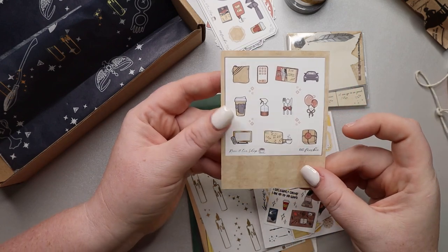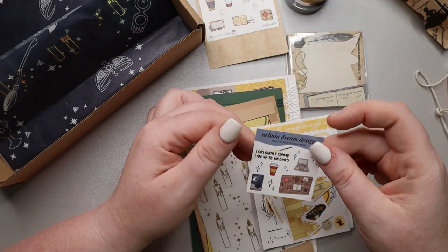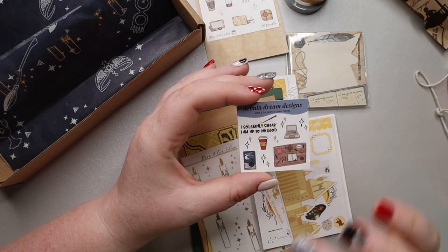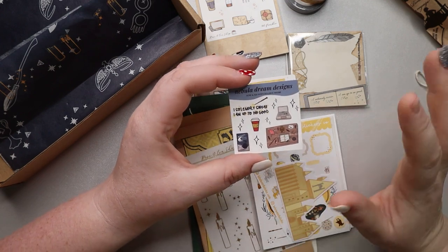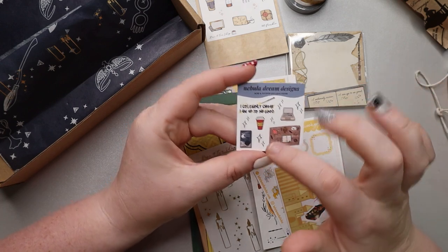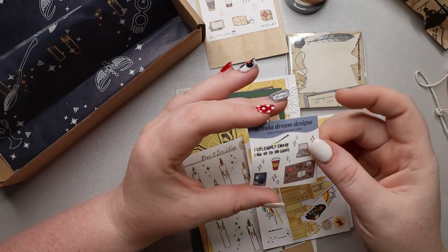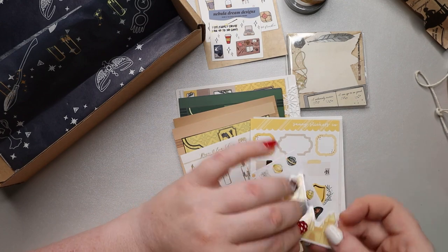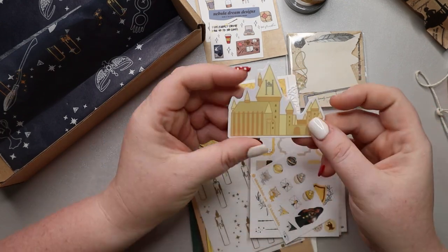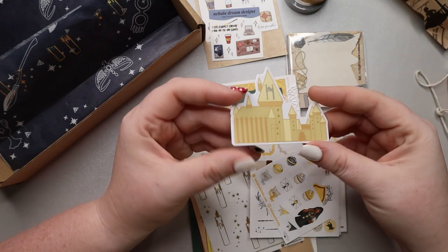Oh, and look at this. This is a freebie. And then Nebula Dream Designs, because they got freebies from other shops to add into this, which was amazing. So it says, I solemnly swear I'm up to no good. You have the desktop here. I love, love the advanced potion making book. That is amazing. And then we have a vinyl sticker, I think it is, with the coloring of Hufflepuff and it's Hogwarts.